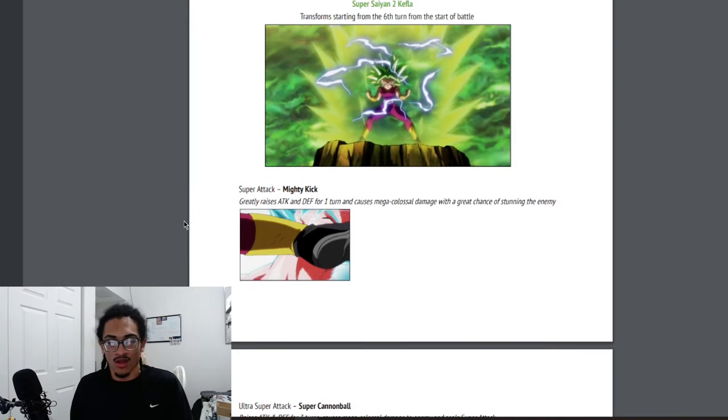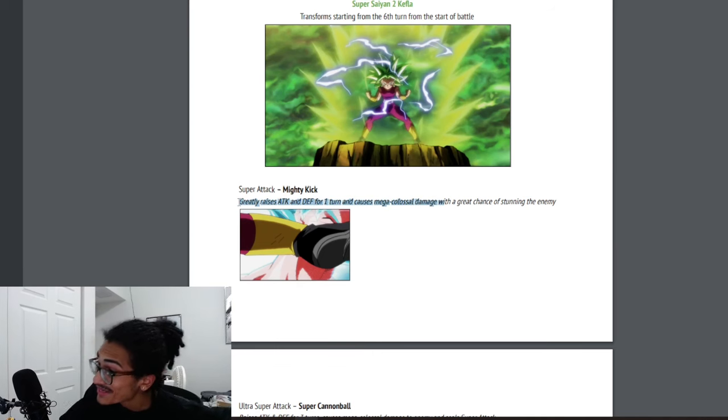Okay, so her new super attack for her 12 Ki, that being the Mighty Kick, she gets 50% attack and defense for one turn. Good. And she does mega colossal damage with a 70% chance to stun. Wow. So, of course, a 70% chance to stun is nice. Granted, you can stun the specific enemy who could be stunned, as well as 50% attack and defense. And mega colossal on a 12 Ki super.